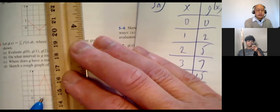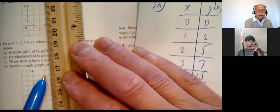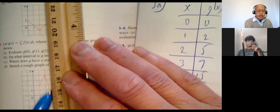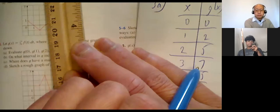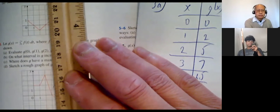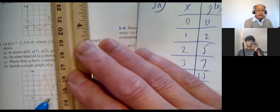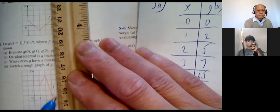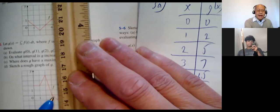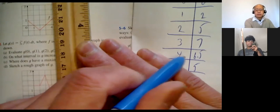Between 2 and 3, just here to here, what did I gain? Well, if I take all of this, that's 1, 2, 3, 4 squares. I cut it in half with that line segment, so I gain 2. So G of 3 is 7. And now at G of 4, I'm down half a unit. So I lose half a unit, 6.5.